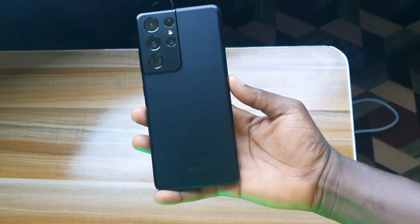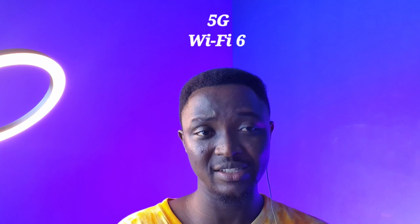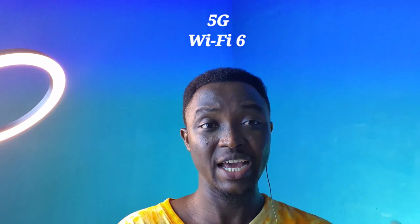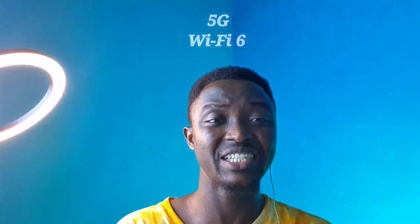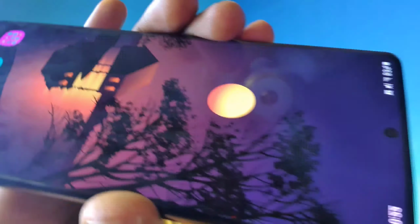The essentials on this smartphone are what make it a rich experience for me. One, it has 5G built in, and mine is a T-Mobile version. It has Wi-Fi 6, which is the latest standard you can have. It also has stereo speakers, one at the very top, just up against the front camera, and one at the bottom, which is really surprising in how loud it can be.